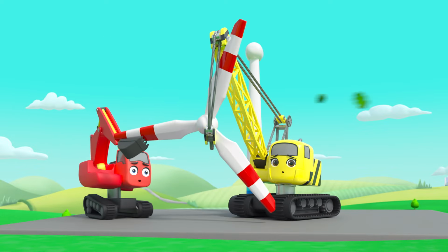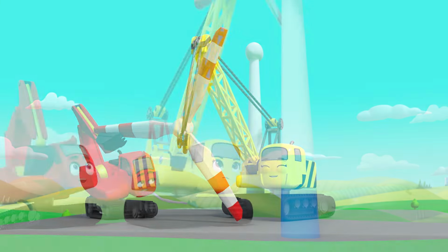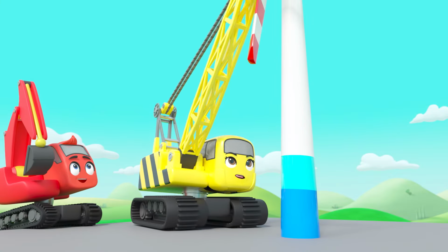Hooray! They made it to the top of the hill. Whoa! That was a close one. Now it's time to attach it to the pole.